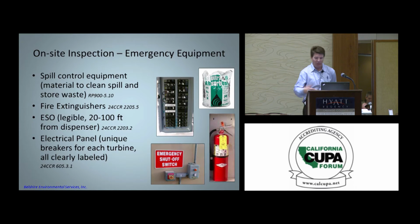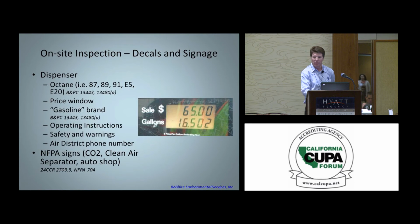Decals and signage, this is not your stuff mostly. I know some of you look at NFPA. None of this is really part of the RP 900, but they are requirements here that we have to deal with, and they are part of the dispenser. So these are some of the other things that we don't typically deal with that are in the RP 900 document. And again, it's those things that we sort of take for granted.